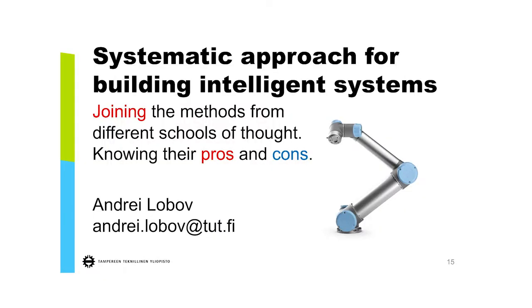And all of this should bring us to a holistic view of joining different methods from different schools of thought in order to build a truly intelligent system. And what is the right balance? Well, we are still in search, and I'm inviting you to discuss at this table too.